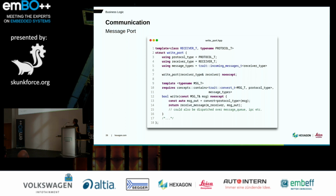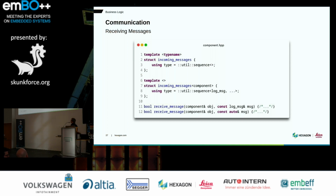And in line 12, we convert this message to the output protocol. And the output protocol will then simply call a free function which is able to receive the object based on both object types. The good thing about this approach is you don't need to call the function directly. If you call the function directly, you end up with overhead, but not so much overhead. But you can go forward and can add message queues or interprocess communication to really configure your system like it should behave. So from the receiving part, the only thing we need to provide is traits with some kind of type sequence over the incoming messages, and a free function which dispatches the messages more or less automatically. The compiler can do the dispatching for us here.